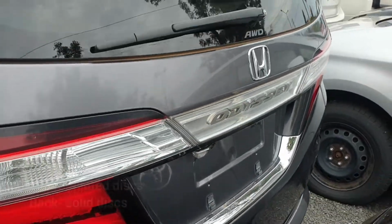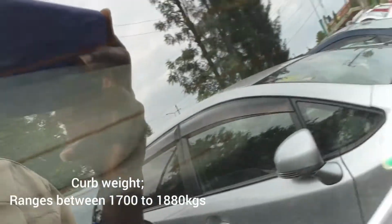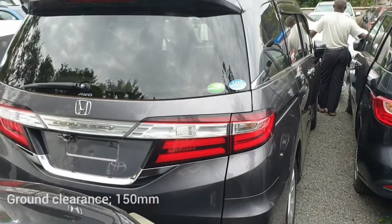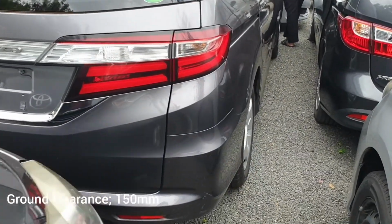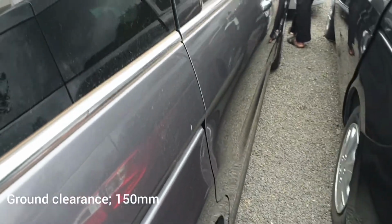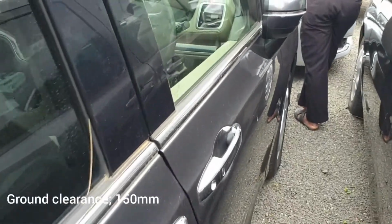This minivan gets front ventilated disc brakes and solid discs at the back. The curb weight ranges between 1700 to 1880 kilograms, so it's not a light vehicle by any means. The ground clearance is 150 millimeters, which is slightly below the recommended 165 millimeters. And this being a long vehicle, it will definitely get scratched on the underside while going over some bumps. So it may be important to install slightly larger wheels.